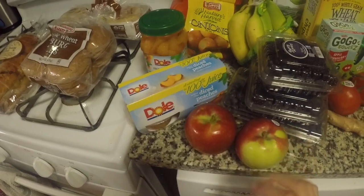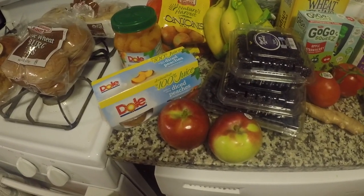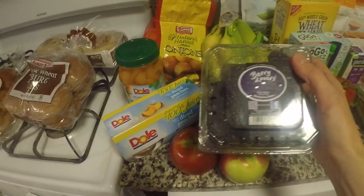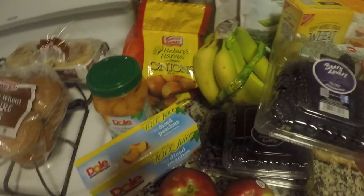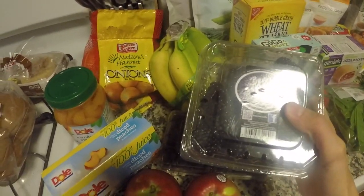One of them almost got stolen right before I started filming by a hungry toddler, but he remedied that with a banana. I also got 2 containers of blackberries. Those are mostly for Levi, and we also use them in Derek's smoothies. I'm not a big fan of blackberries, but they're one of Levi's favorites, and he could eat this entire thing in one sitting.